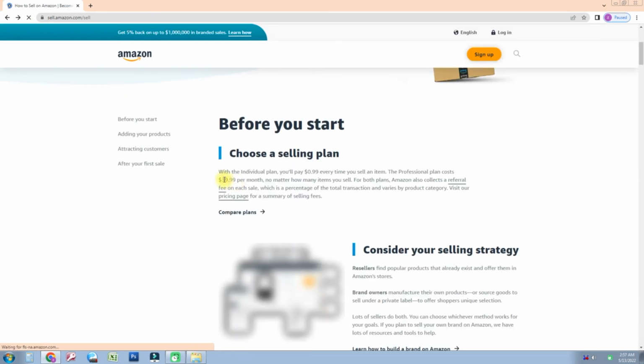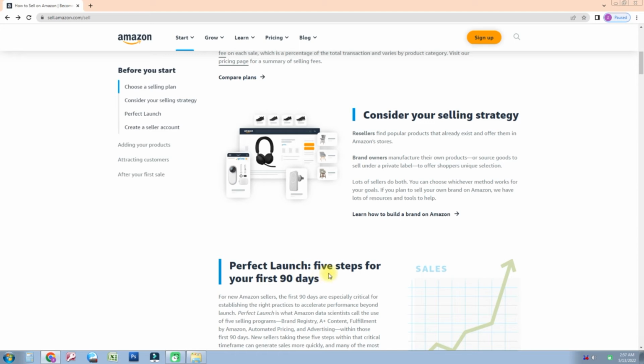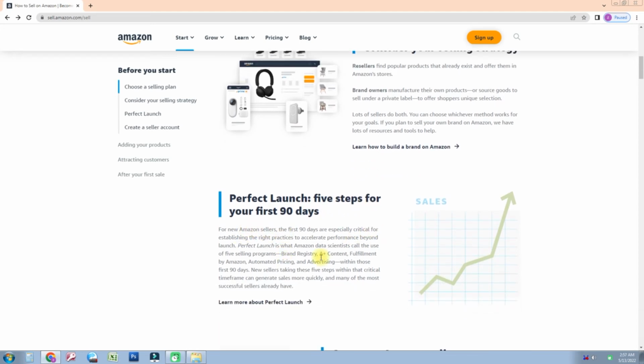Now we go back and consider your selling strategy. Perfect launch, 5 steps for your first 90 days. These graphs show the first 90 days of your sale. For a new Amazon seller, the first 90 days are especially critical for establishing the right practices and accelerating performance beyond launch.